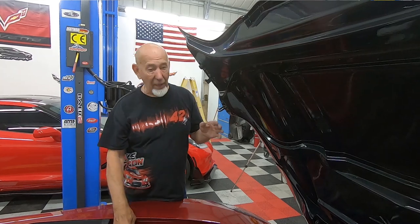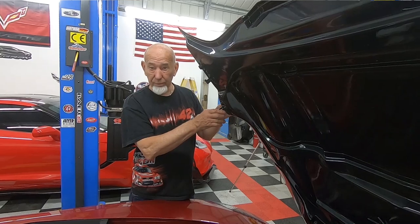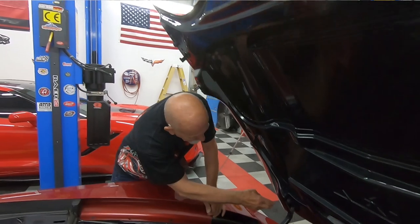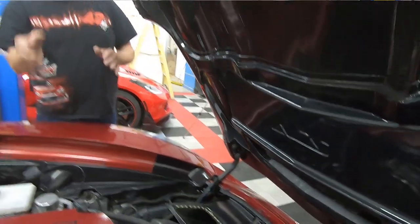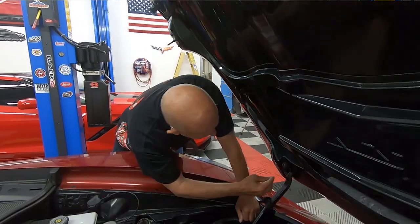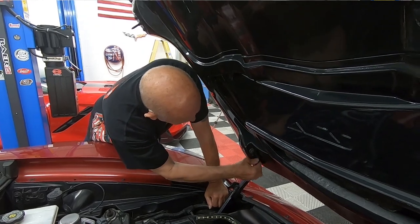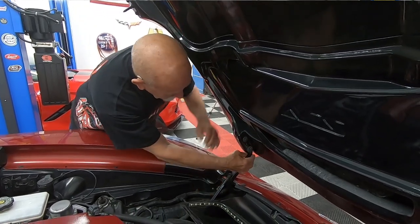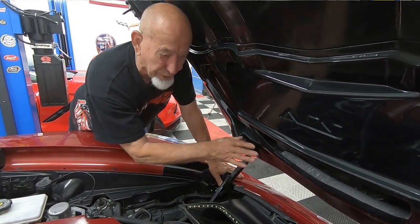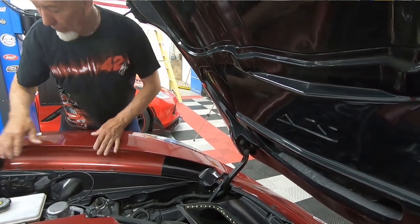You don't have to worry about lining any of this up because ABS has already done all that for you. All you've got to do is put them back in and hold them up and they'll shut. These adjustments here, when you get this hood on, that's where you're going to need help. Just let the hood slide down onto the hinges as far as the bolts will allow it. Then you can start adjusting from that point.